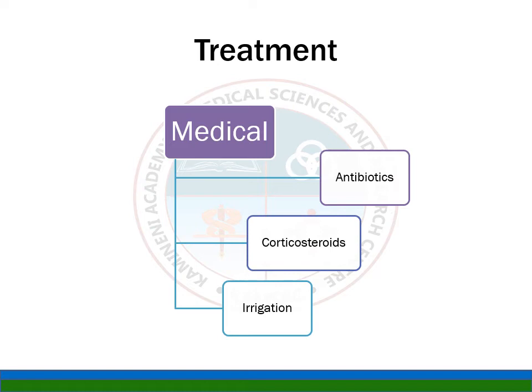The preferred antibiotics are penicillin groups followed by cephalosporins. Very rarely azithromycin or clarithromycin will be effective. Apart from that, other groups are very rarely used. Everything again depends on culture and sensitivity.